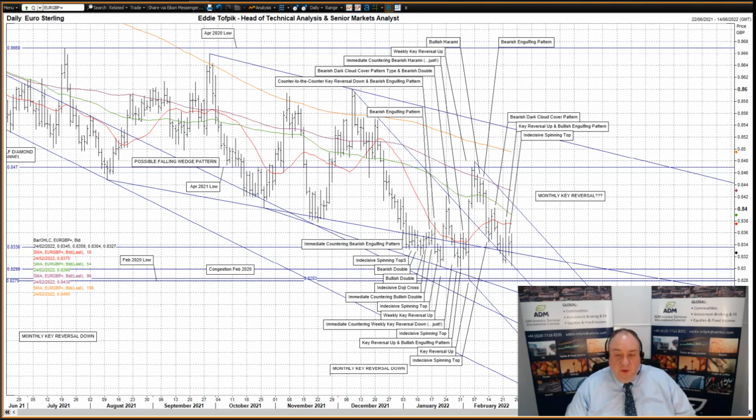So far today, we're already set up for a daily key reversal for today. If we close tonight either over 83.42 or under 83.36, then we'll be on. Right now we're looking at a daily key reversal down, but barely. The market has dipped down to test the middle tine, but it has held up so far. It's interesting to note that. Below that, we have congestion from February 2020 in the 82.99 area, and then the low of 2022 so far at 82.83.